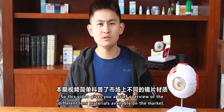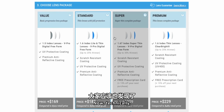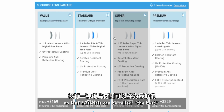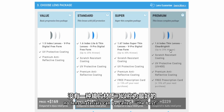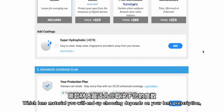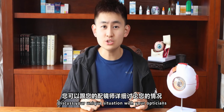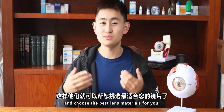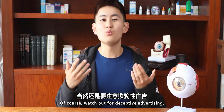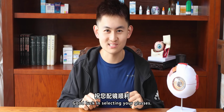So this video gives you a brief overview of the different lens materials available on the market. Now, technically, no lens material can be called the best. Different lens materials offer unique advantages and disadvantages over each other. Which lens material you will end up choosing depends on your lens prescription, your career, your hobbies, your self-image, and ultimately, your budget. Discuss your unique situation with opticians and choose the best lens material for you. Of course, watch out for deceptive advertising. Good luck in selecting your glasses.